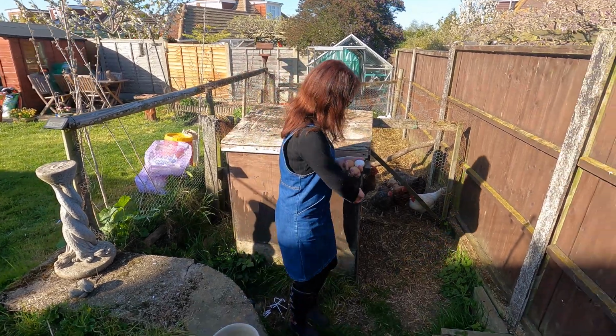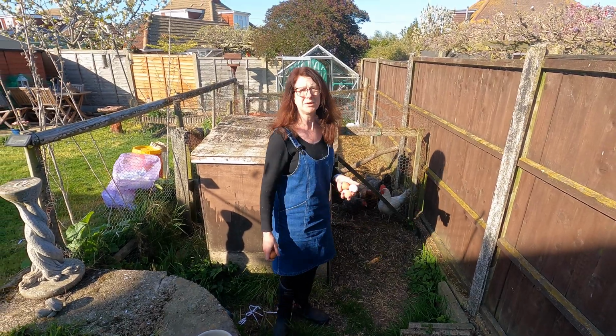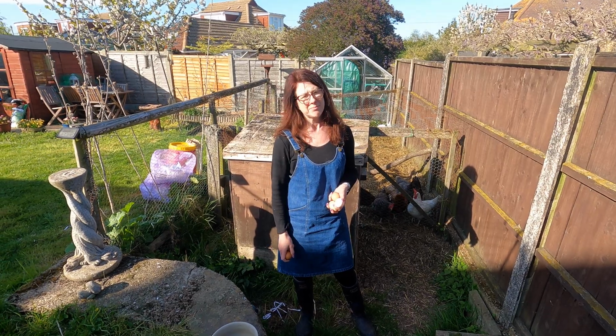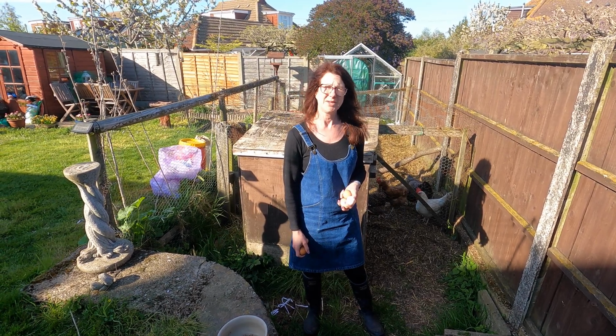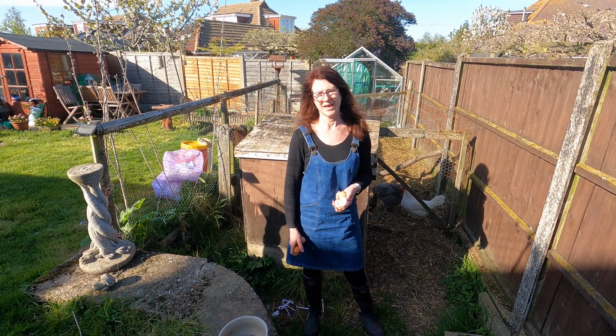We have got pieces of concrete underneath there both sides, and I do almost mound it up a little bit. We've never had one get in yet since we've done that, but you never know, so you do need to be constantly aware of things like foxes trying to get your chickens, and you really, really don't want that to happen. We had that happen once, and I don't particularly want it to happen ever again.